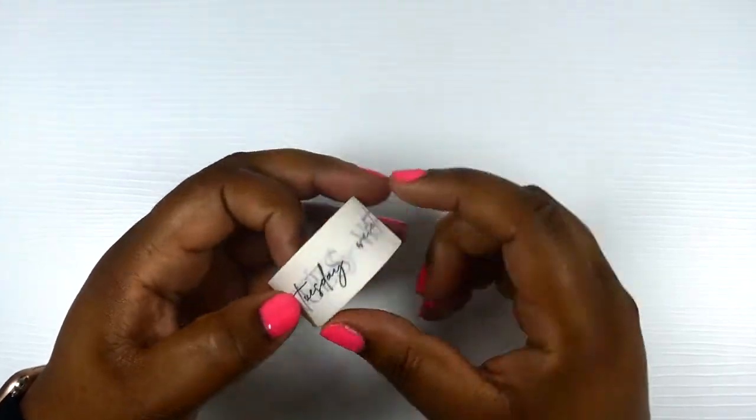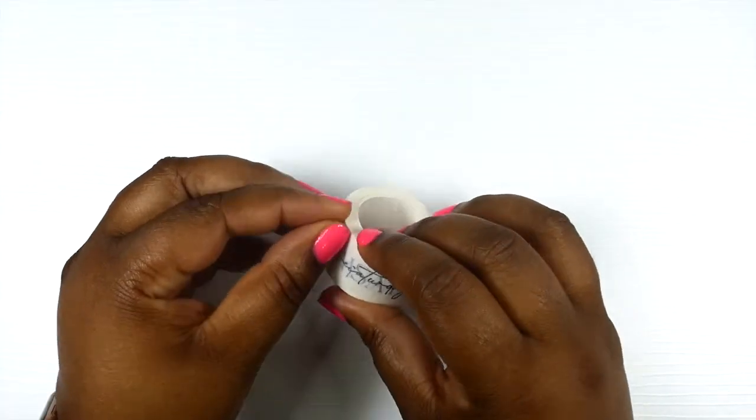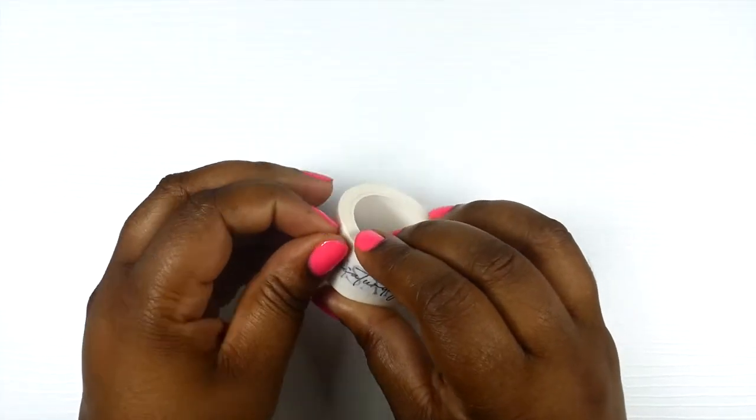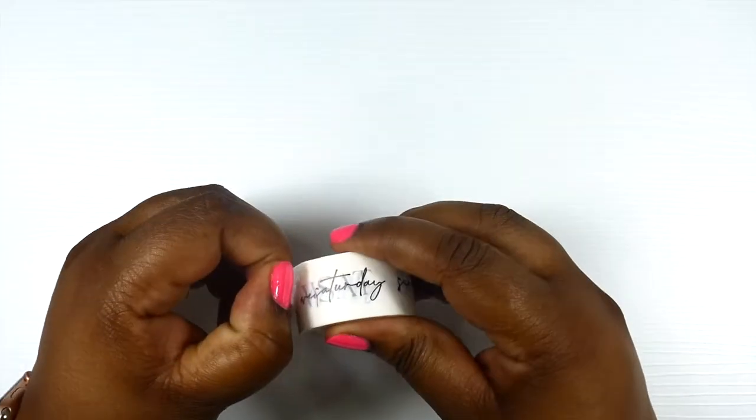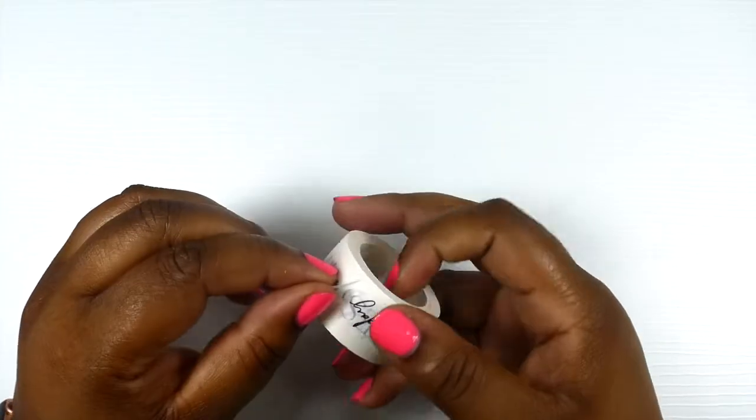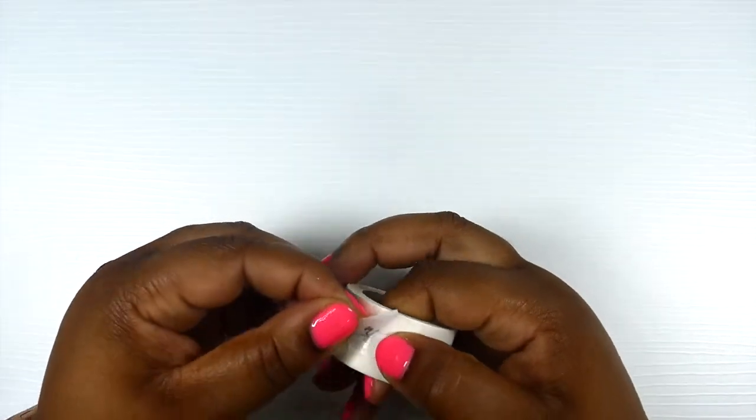The next item up is the transparent washi tape. Now, Washi Roll. So these are the days of the week stickers. Y'all, this is a fairly new design coming from VillaBeauTIFFul.